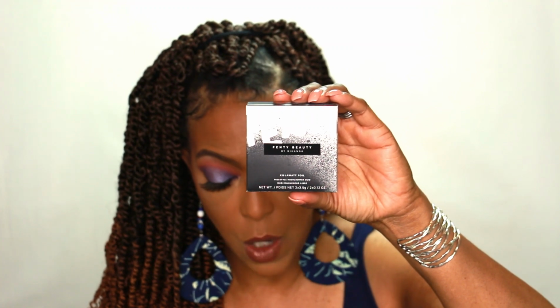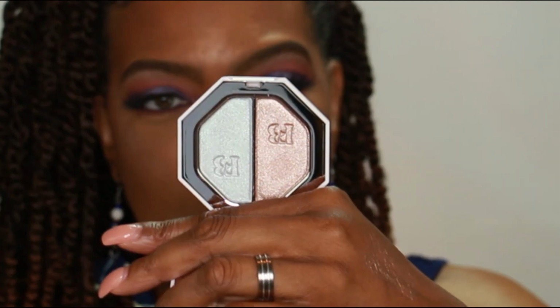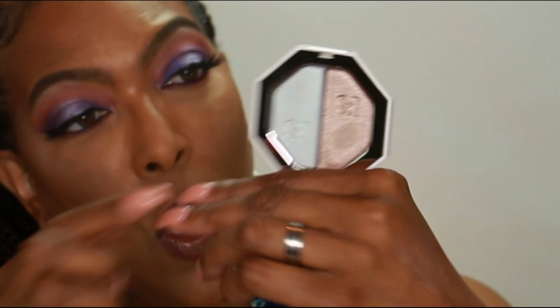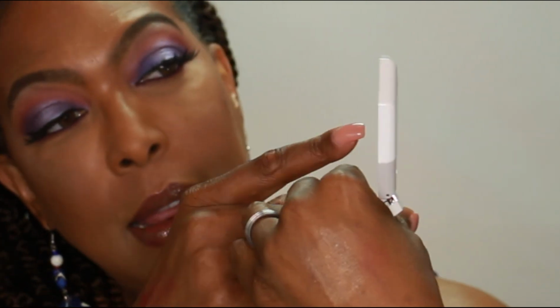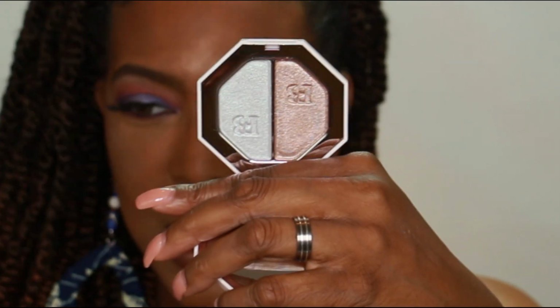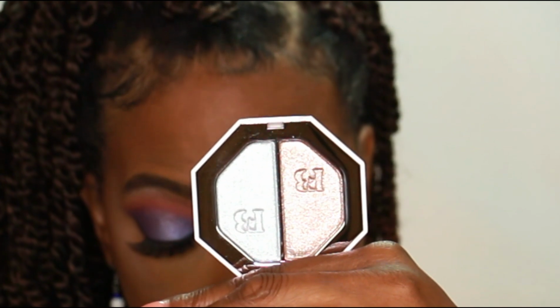This next item is from Fenty Beauty, and this is their Freestyle Kilowatt Highlighter. And this is what this highlighter looks like. This is the highlighter duo, so there are two shades in here. And this shade is called Sandcastle, and this shade right here is called Minted Mojito. So these are very different. I am wearing this highlighter today. I'm wearing the Minted Mojito, and I think that it turned out really, really pretty. It's very interesting, very unique blend of highlighters, so I'm super glad to add this to my collection.